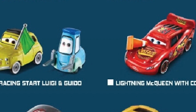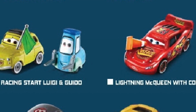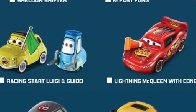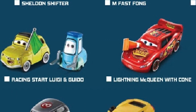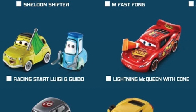Another new car this year, which has recently been released, is Racing Star Luigi and Guido. They're also from the Cars 3 epilogue, just like Saludos Amigos Ramone, and I'm really glad that they're branching out into that series. Next to them, there's Lightning McQueen with Cone, which is a notable re-release because it'll be made in Thailand now, and has not been released in quite some time.